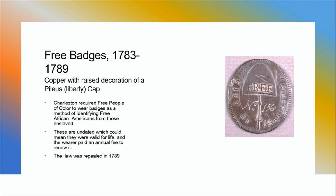The thing you have to remember about Charleston is that it really did have a large black population. And so this is probably one reason why they had the slave hire badges. Maybe it was more important in Charleston than in maybe some other cities, and so they wanted to also be able to distinguish free blacks from enslaved people, and so they were required during this 6-year period to get a badge.